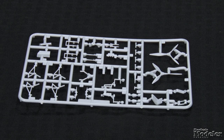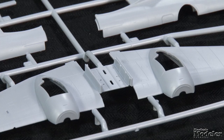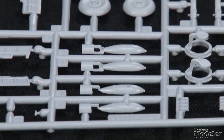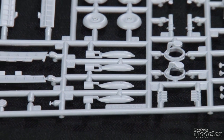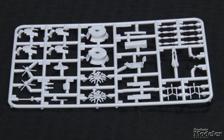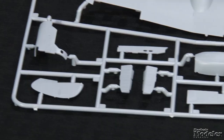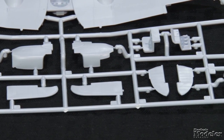The cockpit has seats for the pilot and navigator bombardier. There are controls and panels, but no harnesses. A pilot is included, but no gunner or navigator. Other features include a bomb bay with ordnance, racks, and optional doors to pose it open. There is a detailed turret, wheel wells, landing gear, and engines. Optional parts provide open or closed cowl flaps. All of the control surfaces, including the flaps, are separate and the tires are shown weighted.